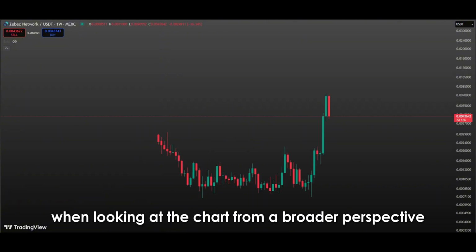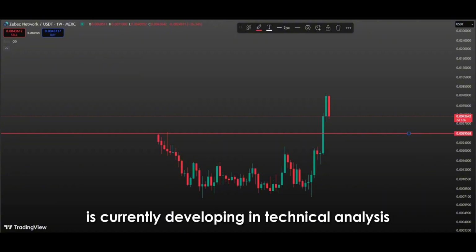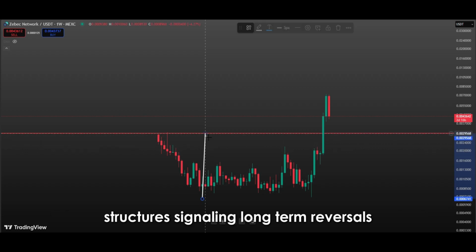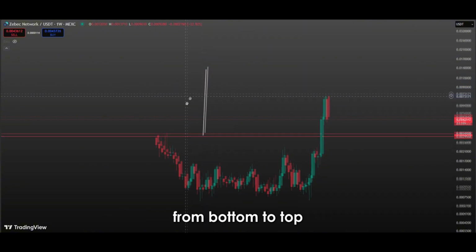Stay tuned. When looking at the chart from a broader perspective, it is clearly evident that a highly notable and powerful technical formation known as the cup formation is currently developing. In technical analysis, this formation is considered one of the most important structures signaling long-term reversals and renewed upward trends, reflecting a gradual and strengthening shift in market psychology from bottom to top.